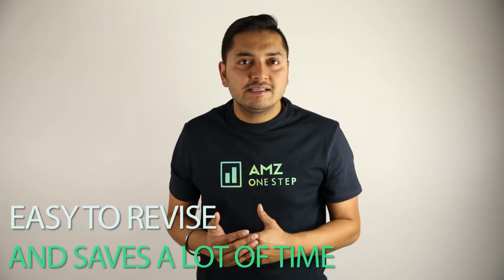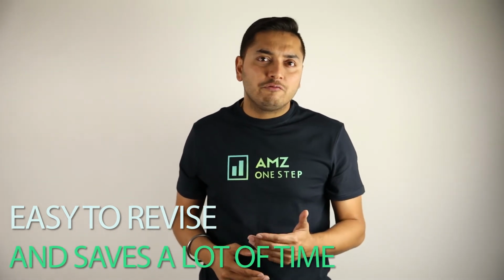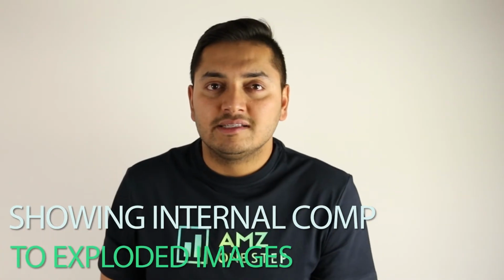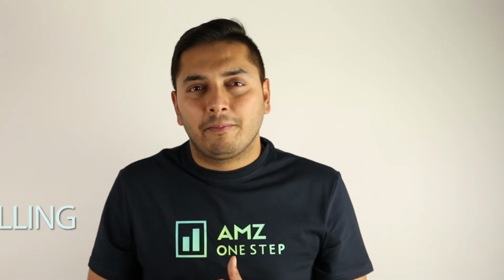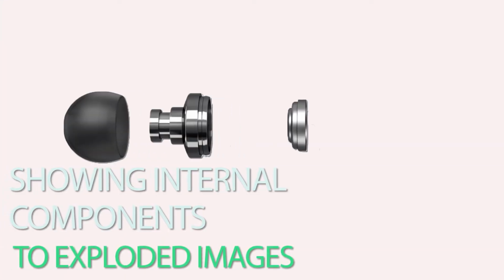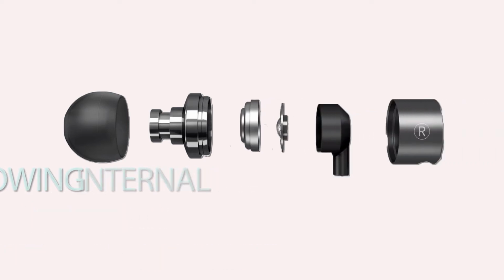And the third benefit you get is that 3D rendering is not as expensive as the real photo shoot. Some of the other benefits are that it's very easy to revise and it saves a lot of time. You don't have to ship the product to the photographer and pay for the shipping. And the next benefit is that if you're selling the multiple variations, go for 3D rendering. Last but not the least, showing the internal components and the exploded images. Probably you can see an example on the screen now.